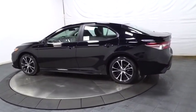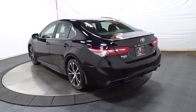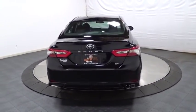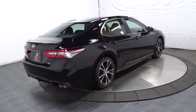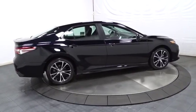Keyless entry, backup camera, front wheel drive, MP3 capability, trip computer, clock, electronic stability control, tachometer, outside temperature gauge, day and night rear view mirror, automatic air conditioning, engine immobilizer, body color door handles, power rear window sunshade.